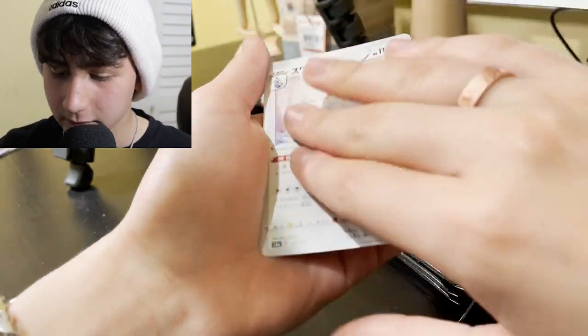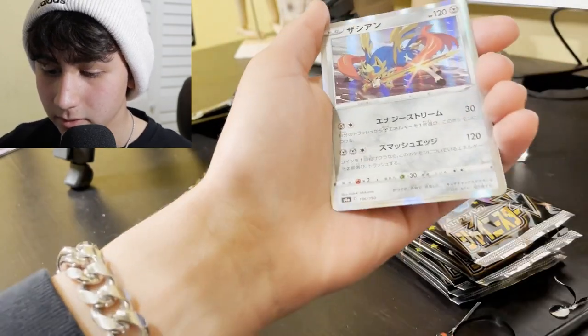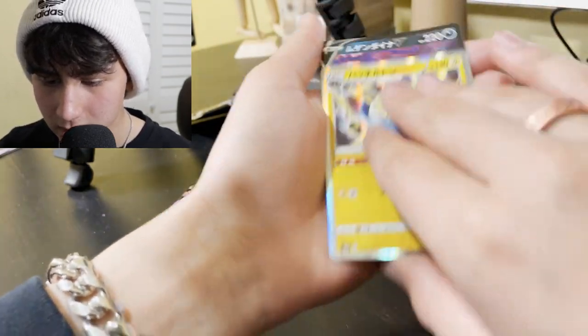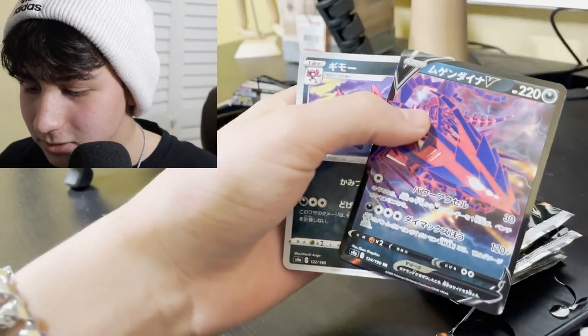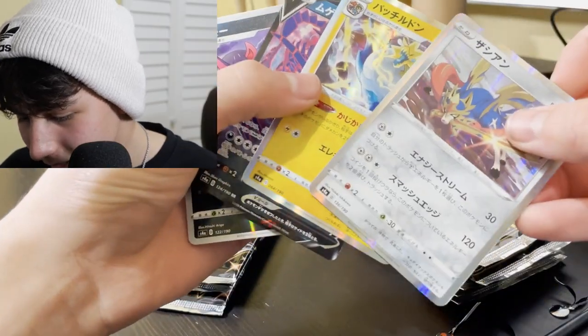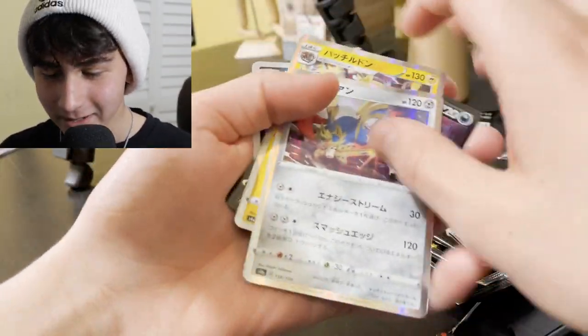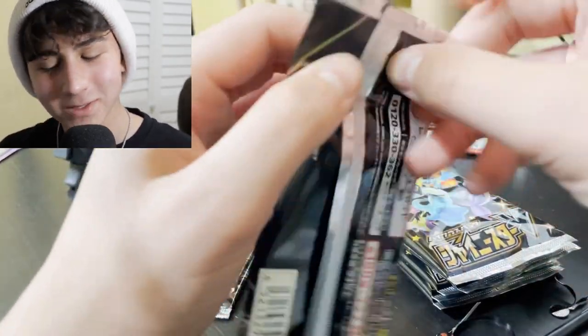We are guaranteed to get something every time we open. So, I don't know. Look at that. Sheesh. Look at these holos. Every single holo I see is so beautiful. Nice. All right, I'm keeping the holos. I really want to keep them. These look more entertaining than the ones in the U.S.